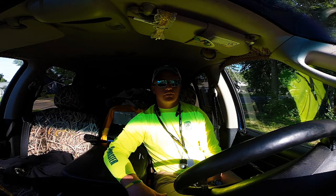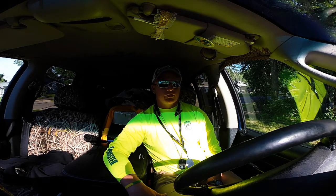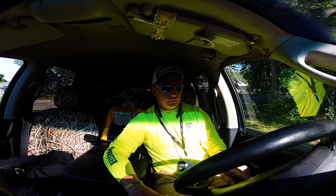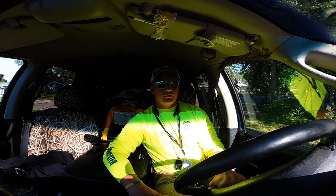I didn't really know what to expect over there. Heard there was some smallmouth and stuff, so it was fun. Tomorrow we're gonna get back out there and probably do more scanning and a little bit less fishing to figure stuff out. I don't know who will be with me tomorrow. Travis won't be there this weekend. It'll just be me for sure, and we'll see who comes along with us. But I'll pick it up and see you guys tomorrow.